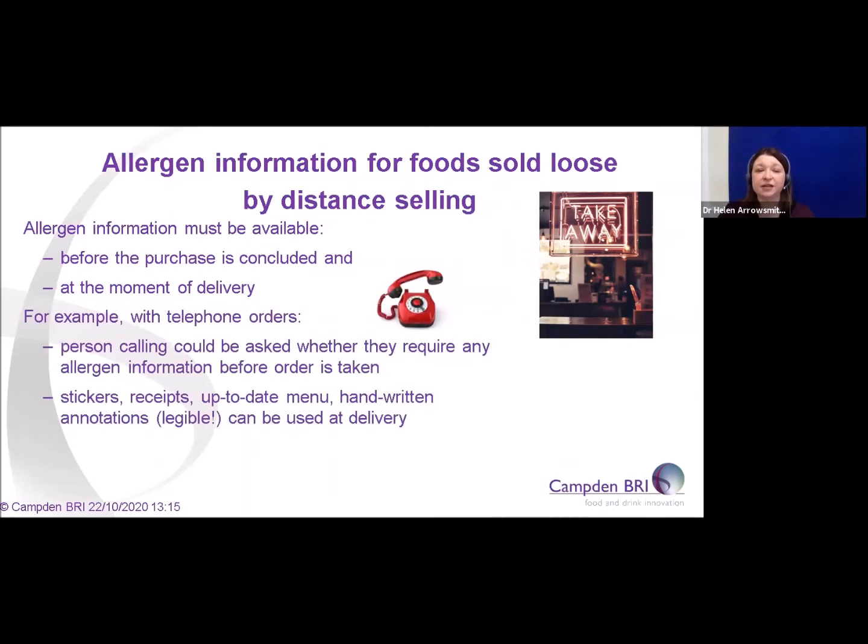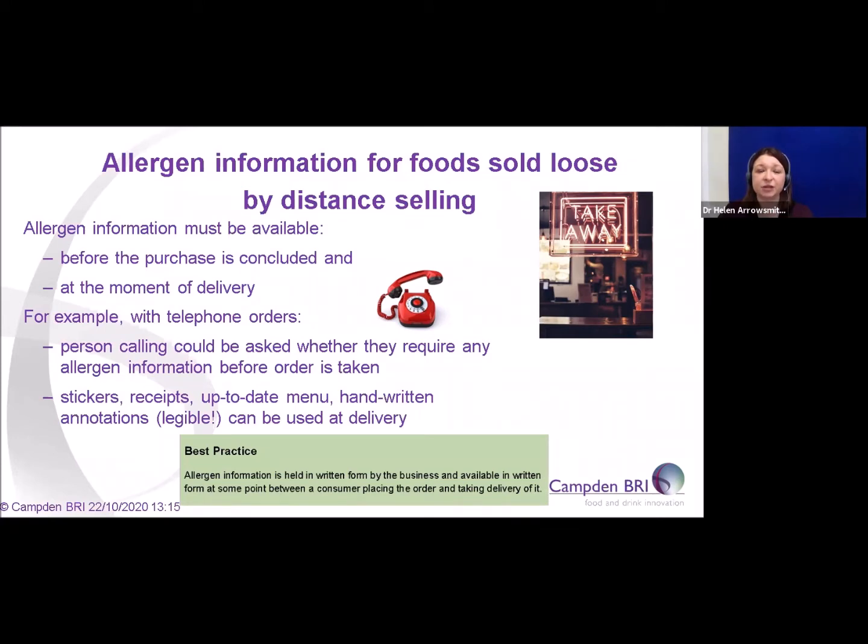So in the FSA guidance, it gives an example of a telephone order. So if you're the consumer ringing up to order your food, it could be that that person is asked whether they require allergen information before the order is taken. And then at the moment of delivery, when again allergen information is required, it could be that there are stickers or receipts or maybe even an up-to-date menu which has got the allergen information on there, could be given to the consumer. And note there it says handwritten annotations, as long as they can be read. This must be able to be read, must be legible.